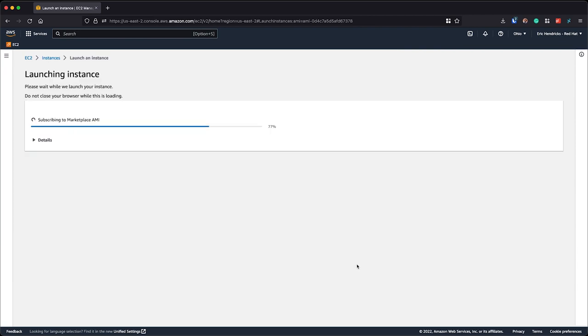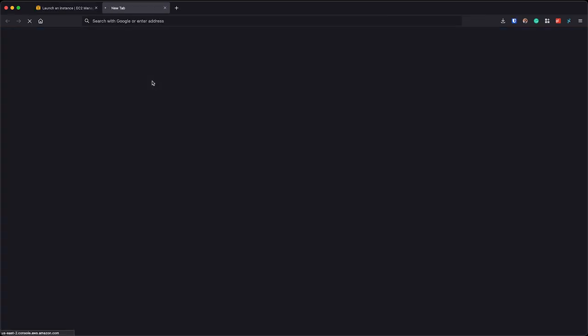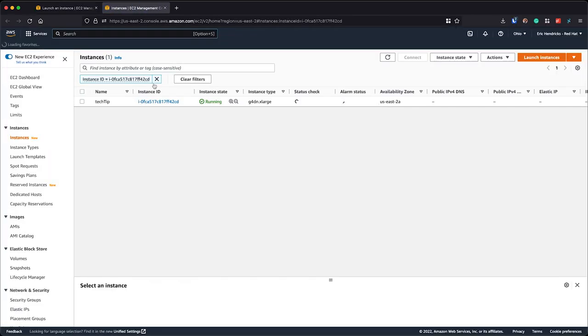AWS will spin up an EC2 instance with a configuration and the image you selected. This only takes a couple of minutes. While the instance is loading, you can select it to get information like power state and public IP addresses. Give it a couple of minutes to boot up. The easiest way to track your system's progress is to use the circular refresh button in the top panel. Once initialization and AWS checks are complete, we can connect to our remote workstation.